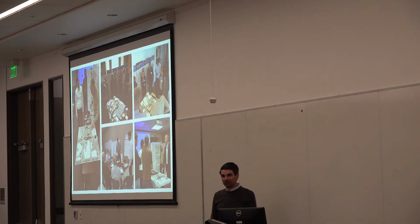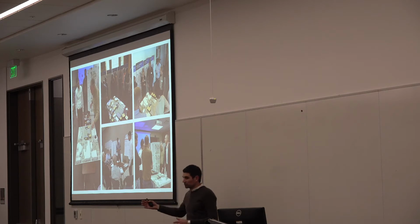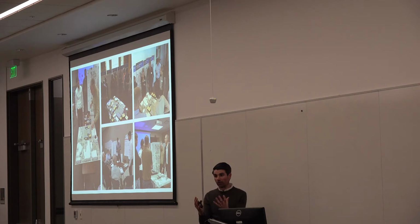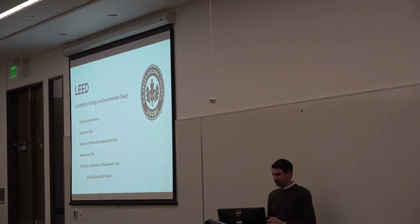Everybody loves a model. We had a lot of site models and moving pieces around, and really starting to think about how the building engaged with the campus. And this same level of dialogue was also true with our LEED process. And Kath's going to talk a little bit about how we went through that and what the LEED process looks like, and how students also inform the documents of it.